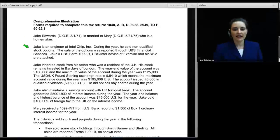Jake is an engineer at Intel Chip Company, and during the year he sold non-qualified stock options. The sale of the options was reported through UBS Financial Services. Jake's UBS Form 1099-B, UBS Intel Advice of Exercise, and his W-2 are all attached.